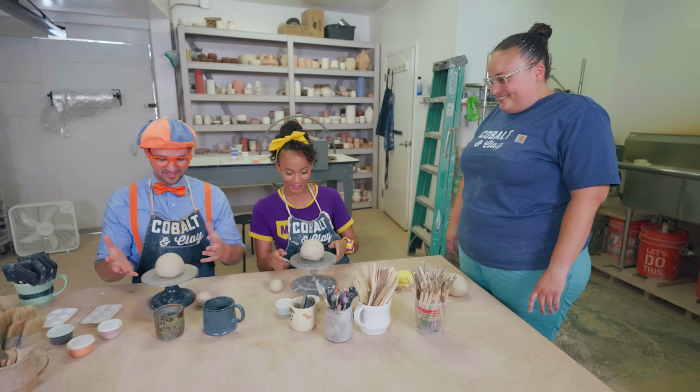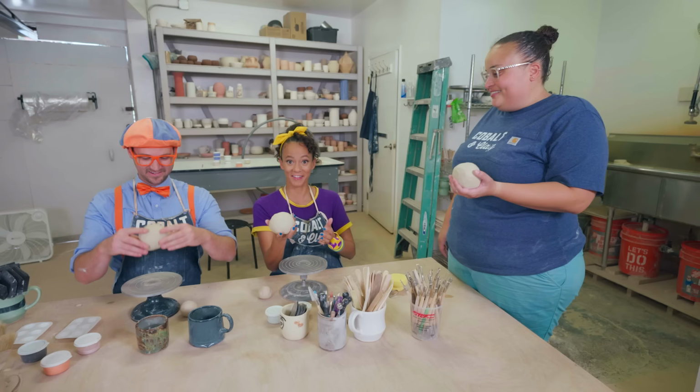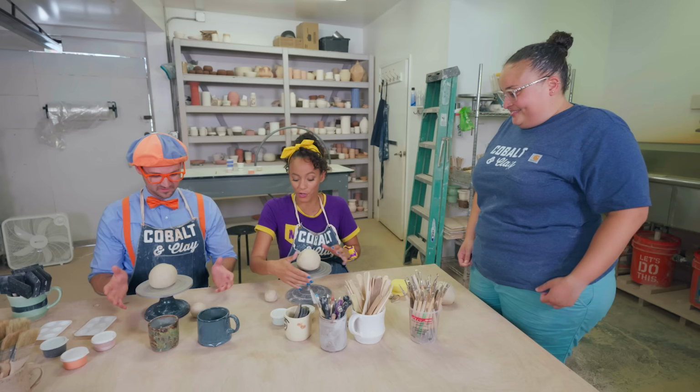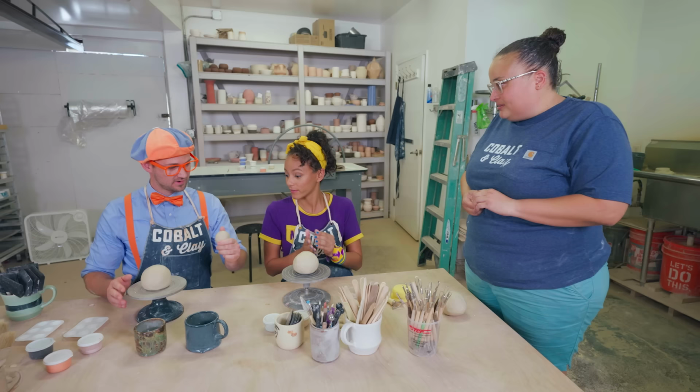Yeah, we're going to sculpt our animals right now. Okay. Is this the body or the head? This is going to be our animal body. Oh, okay. Fun. It's kind of like the wheel we were at before, but smaller. And what's this one for? We're going to use these to make our attachments. So like the animal's limbs and maybe some fins, or whatever you're trying to create.